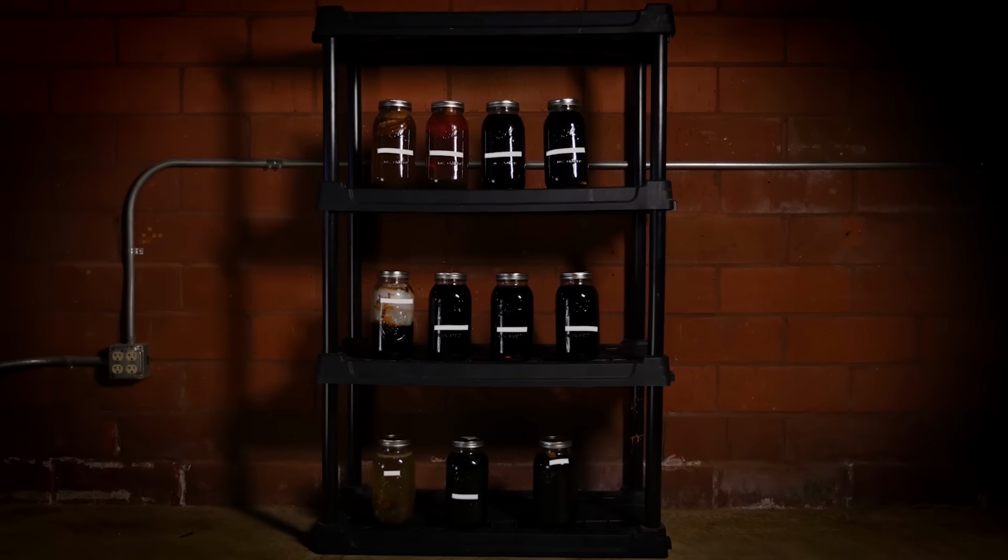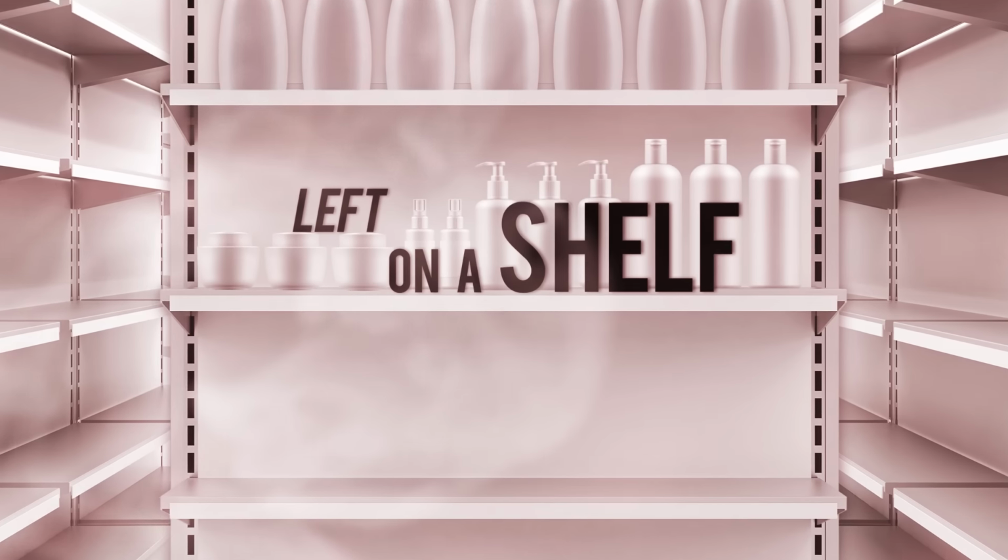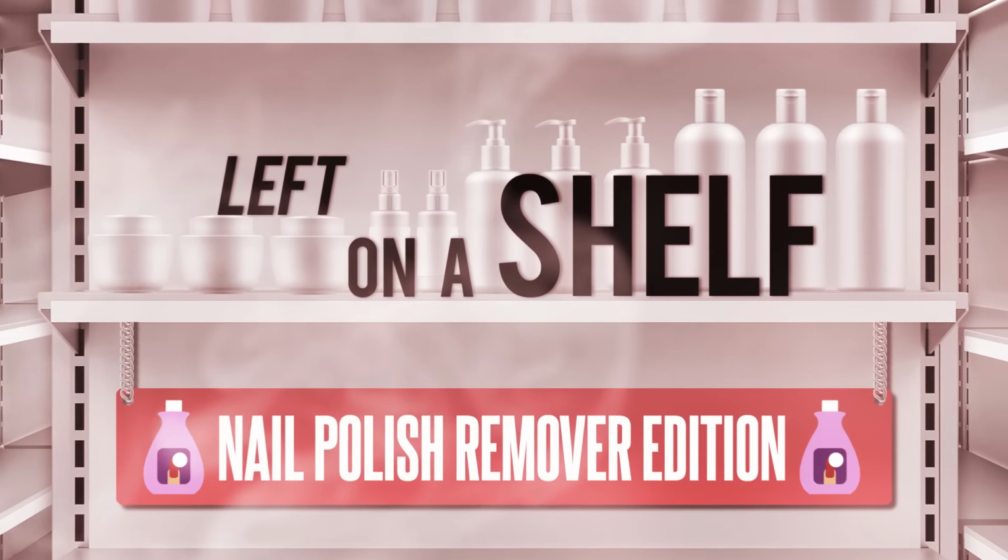Well, to find out, we took to our shelf that we leave things on, which we call the shelf that we leave things on. We've done Coke, bleach, open air, Guinness, salt, pool water, and now nail polish remover. It's time for Left on a Shelf, Nail Polish Remover Edition. We will be presented with an item and then given 2 options for what happened when that item was left in nail polish remover for a month. A month! If we get less than half right, we have to give an acrylic nail manicure to Alex. If we get more than half right, we get to give an acrylic nail manicure to Alex. Either way, Alex is getting a manicure.